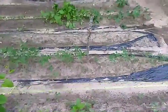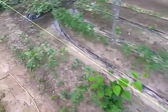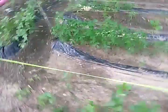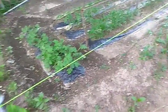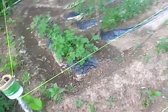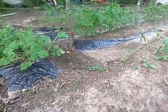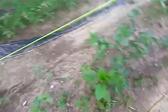So, here's my garden. Doesn't look like much from back here, but it will provide us with a lot of free food, minus the energy that I've put into making everything. So here's a nice little short update. Everything arrived in the mail yesterday.